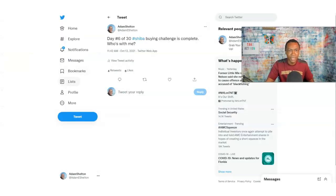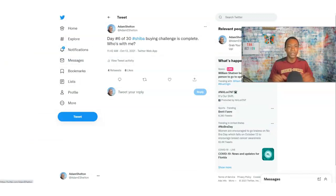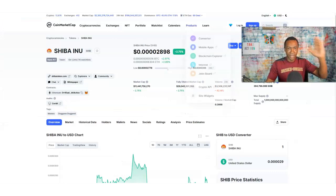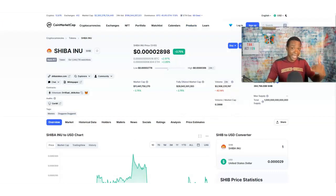Now, what I also have done, I tweeted this out, let you know, day number 6 of 30, Shiba buying challenge is complete. Who's with me? The same thing we've been doing for the last 5 to 6 days. So we in the book here. We bought Shiba on Coinbase.com. Here's the price of Shiba. It actually went down since that position, but that's okay. But we'll be back tomorrow buying Shiba.